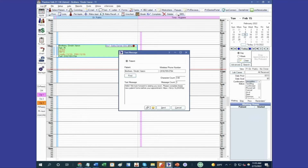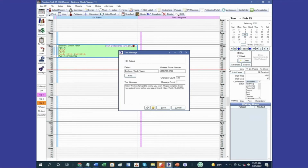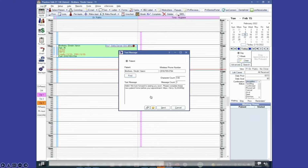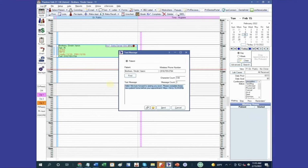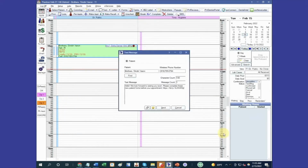You saw how quick that was, a little quick, so I'll show it to you one more time here. If I just type a question mark and then the abbreviation, it will automatically populate the whole thing. So you can have a cheat sheet on your front office desk with all these abbreviations if you want, and then your team can easily do it. Or you can do insert quick paste note, find it, and click OK, and it's there.